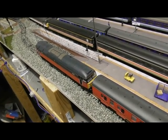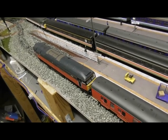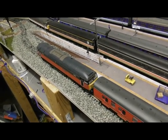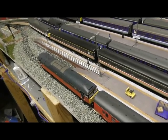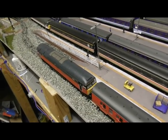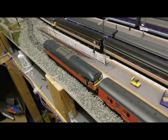On the electric side, any AC locomotive was used. On the southern region, class 73s would have been used. The first attempt at a corporate livery for the parcels sector came in 1987.